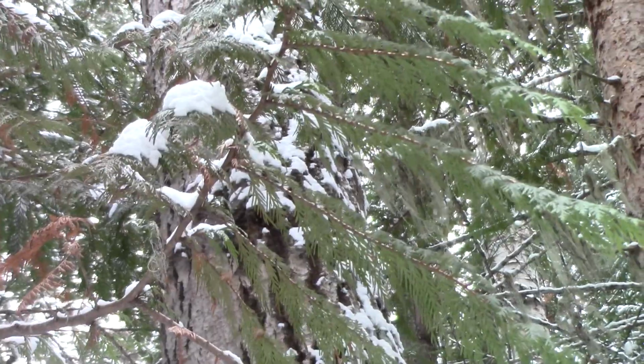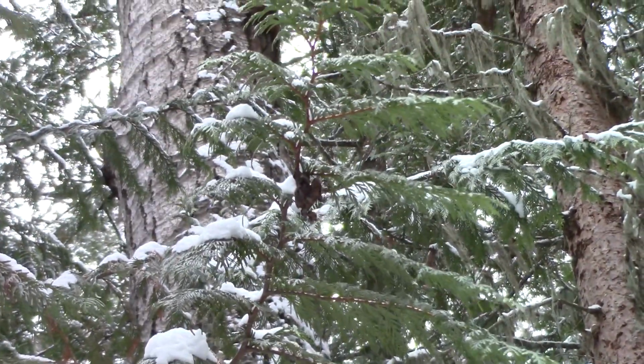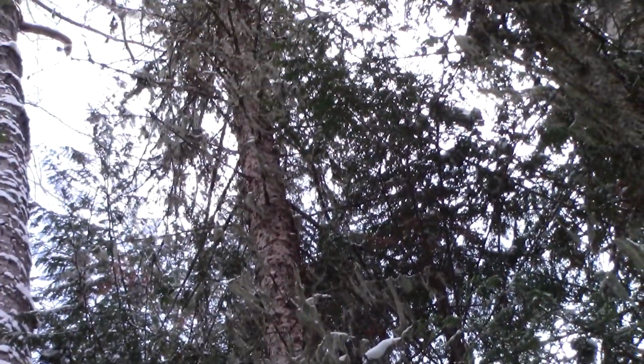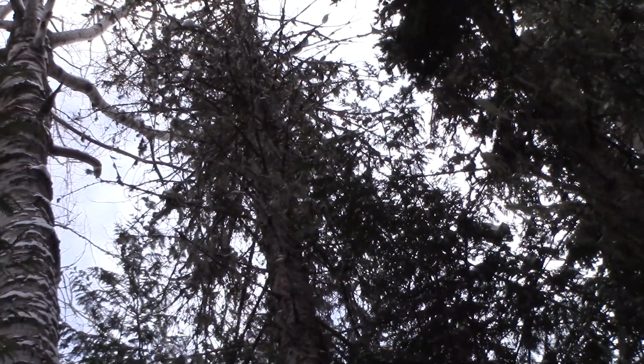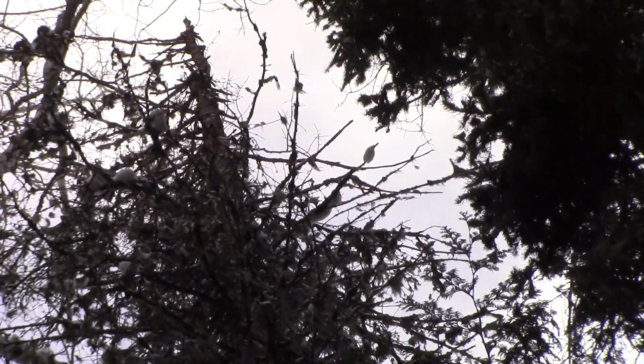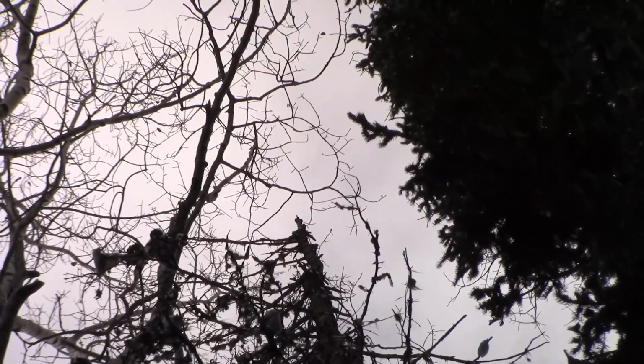We're zooming. Where'd it go? Oh, there it is. Way up there. Right to that branch.